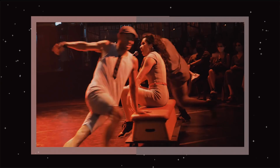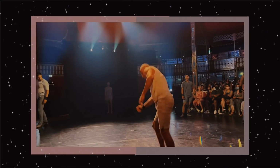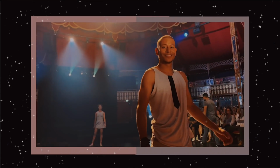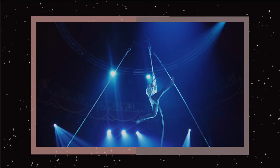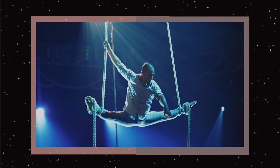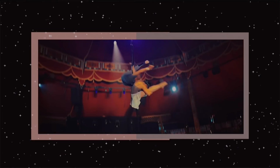It's hard not wanting to show you every element of the show because it was jaw-dropping, edge of the seat exciting, and made possible by a very talented cast. But here's a little sneak peek of the incredible performance, and I highly urge you to visit when you're next in Coventry. There's music, dance, acrobatics, gymnastics, and we really didn't want it to end. I'll leave you to enjoy the rest of these clips, and I'll see you in a bit.